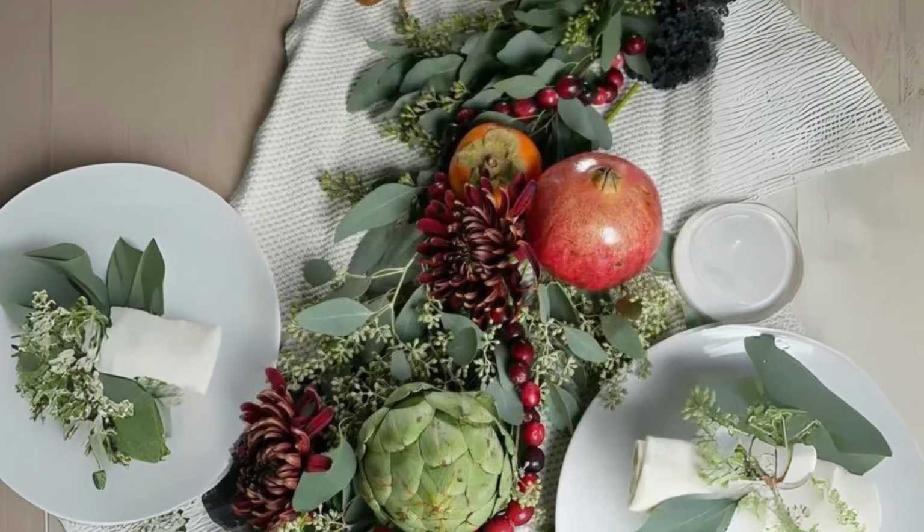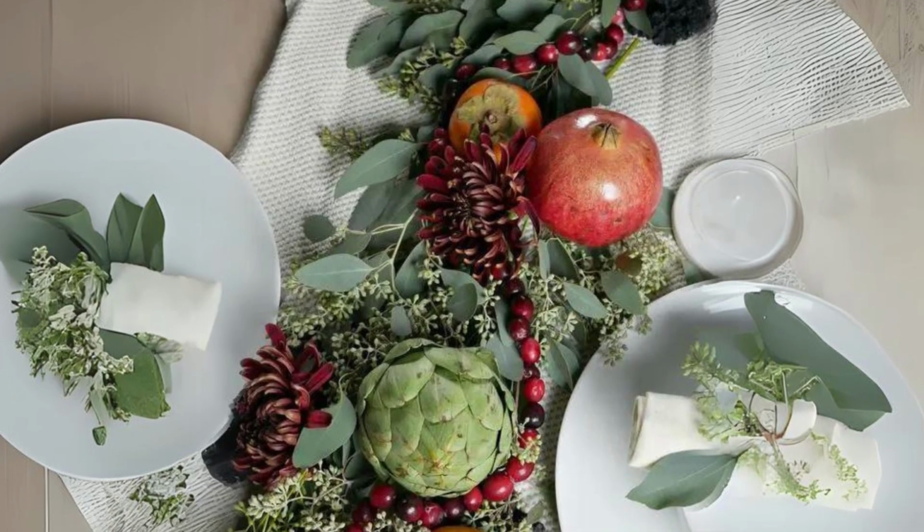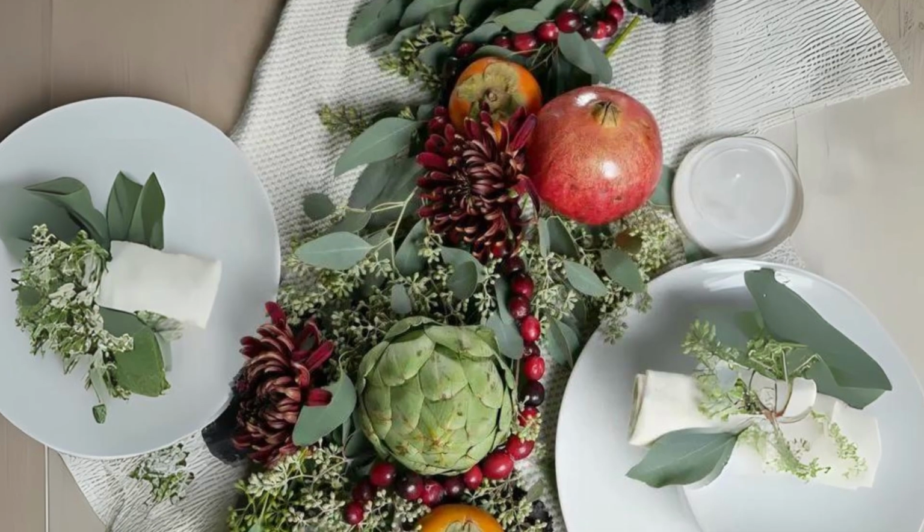Pomegranate table runner. A table runner made of greenery, bold dahlias, artichoke, and pomegranates creates a stunning and festive display for fall or Thanksgiving.